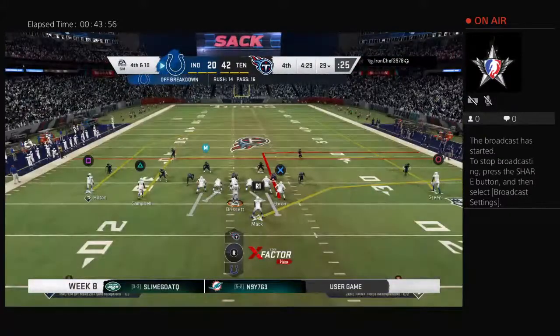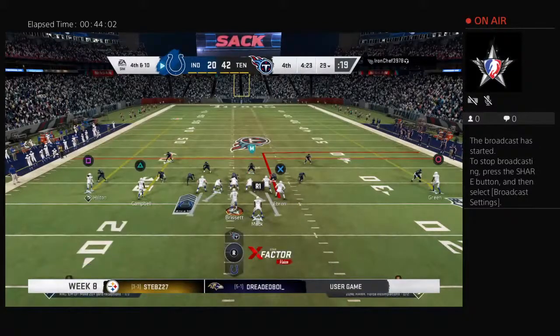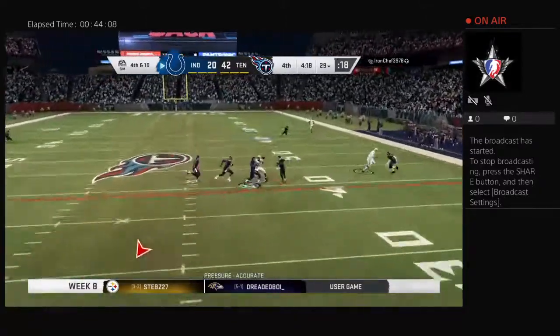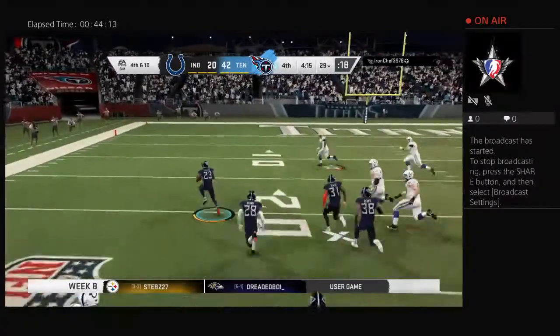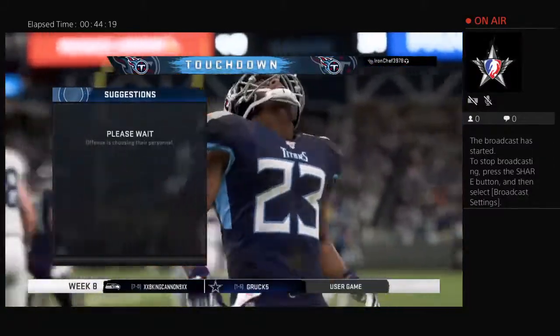Their already slim hopes are going to ride on this one. They'll go on 4th down. Brissett to throw for it on 4th. And for the 4th time tonight, it's an interception. Picked off at the 38. And he will take this one home. It's a touchdown.